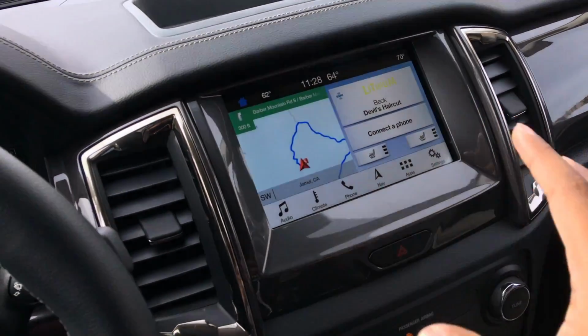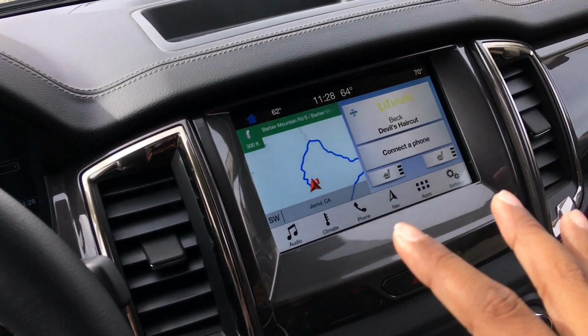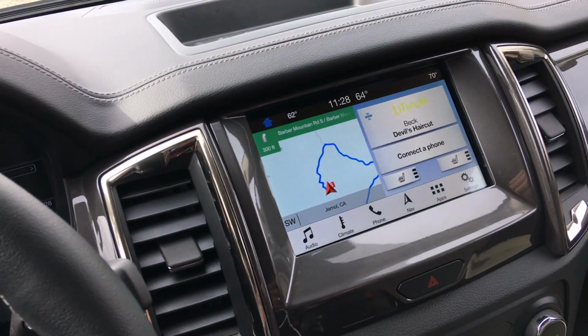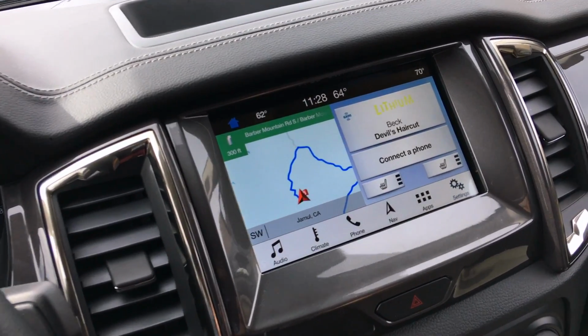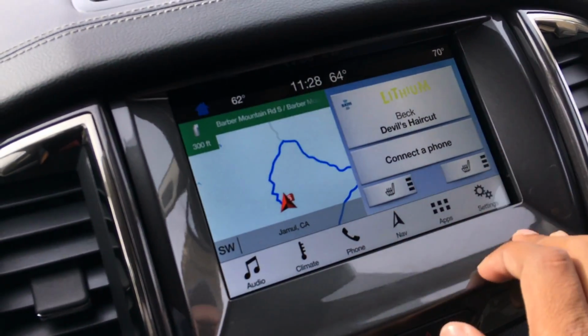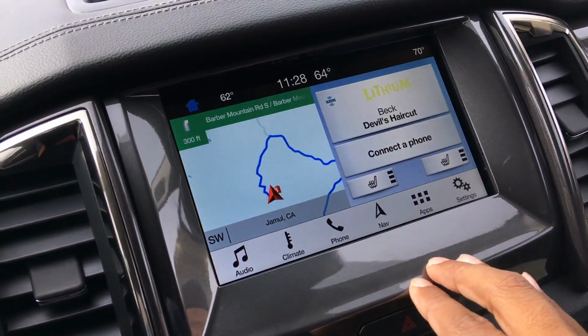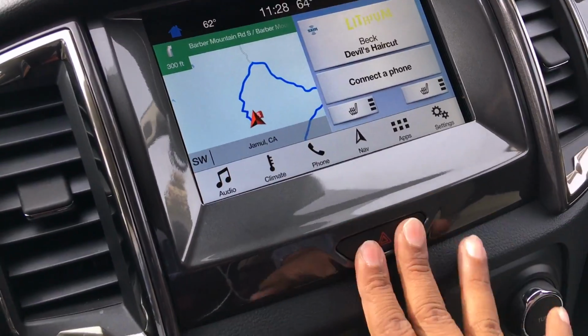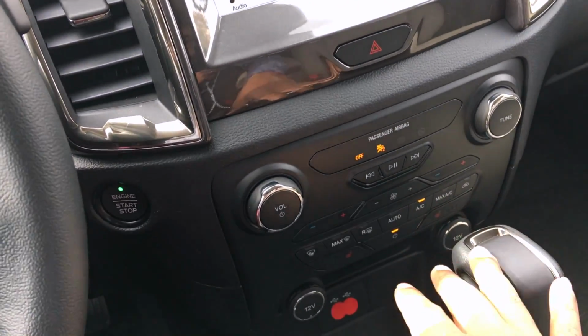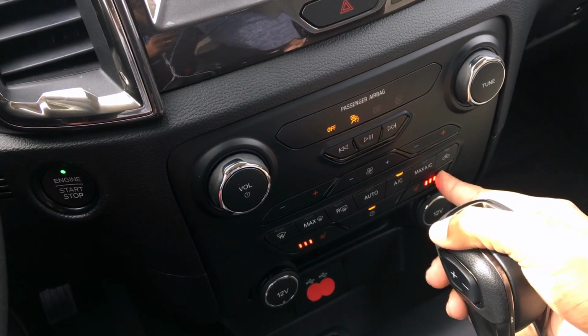You do have your normal SYNC system here. I'm not gonna go super in depth with this because this has been a system on the current generation Ford vehicles, at least for the past 4 or 5 years. Nothing has changed here. You have your audio, you have your settings, different heated seats on both front passengers. You don't have cooled seats on here. Hazards down here. You have dual zone climate control, so you are able to activate that. And then you also have other buttons here to turn on your heated seats.